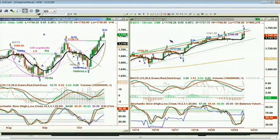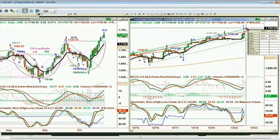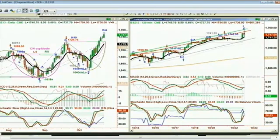So, as it stands right now, a decisive break above 17, the high is 1754.50 on the E-minis. Decisive break into the 1759, 1760 area says decisively this market is going a lot higher. So let's go through a couple of things.